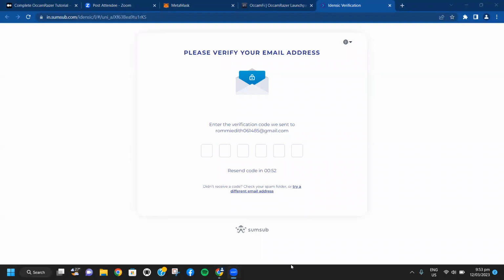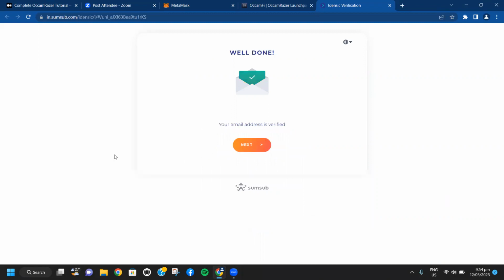Let me just go ahead and check the code that was sent to my email address. Okay, ladies and gentlemen, I have just checked my email address, and I have just received the code, and I'm just going to put in the code. So we can go ahead and verify our email address. After successfully putting the correct code, you will see a message here that the email address is already verified, and we will be clicking on the next button.